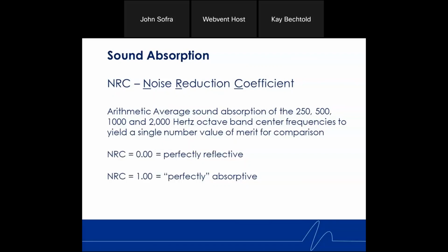If you're looking at different absorptive products, there actually is a way, called noise reduction coefficient, to quickly rate the merit of each product, which product is better than the other. So per the ASTM standard for sound absorption and testing, what they do is they take an arithmetic average of sound absorption at the 250 hertz, 500 hertz, 1,000 and 2,000 hertz octave band center frequencies. And they yield this single value number, and that's a noise reduction coefficient, NRC.